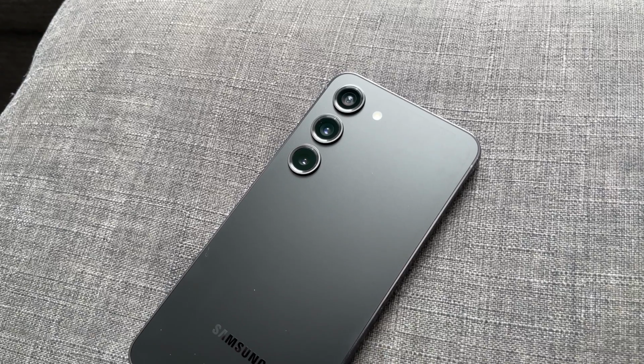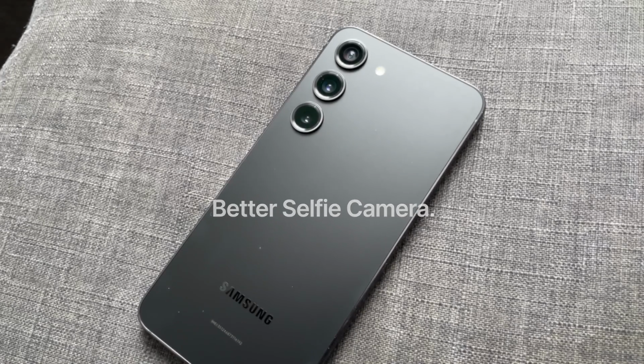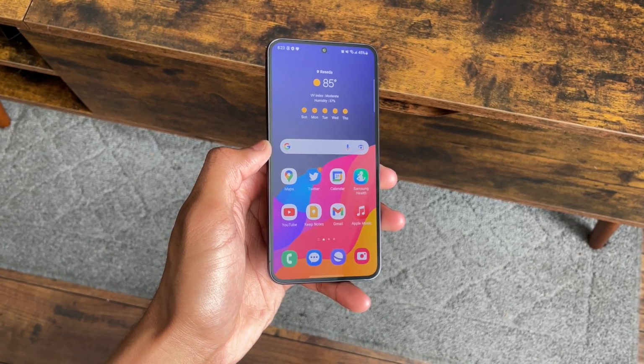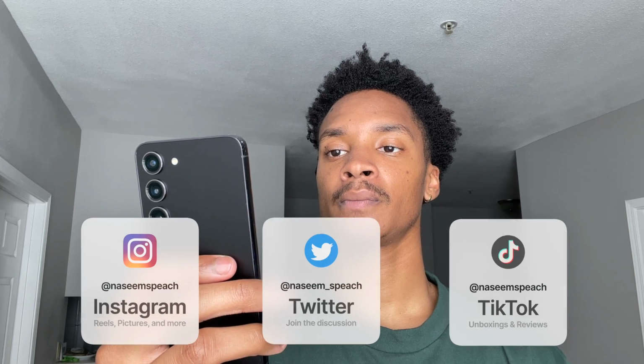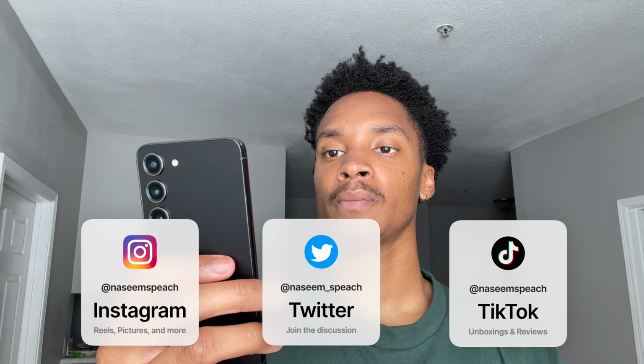Like on next year's S24, I would love to see a 1440p display. I would love to see a slightly different look. I would love to see an enhanced camera system, and most importantly, I would love to see Samsung completely dominate the $800 to $1,000 market. But besides my vision and faith that I have in the Galaxy S series of phones, I want to share my experience to help you guys decide whether or not the Galaxy S23 is right for you.